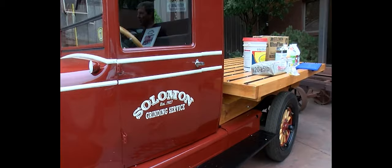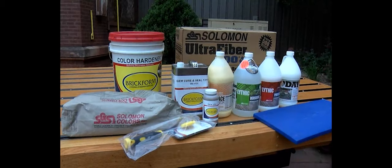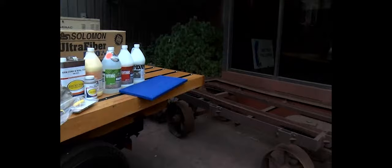At one of Springfield's oldest companies, it used to be called Solomon Grinding Service back in 1927. Mr. Solomon used to buy iron oxide from Michigan and grind it up into pigment here for paints and other purposes. Well, now they're into a lot of newer products, and since the explosion of the concrete business and the way that you can stamp and color concrete now, they service companies and countries all over the world with products that are made here in Springfield.